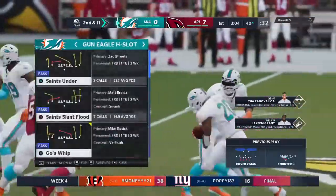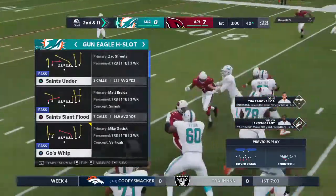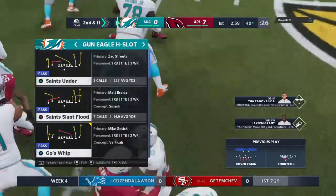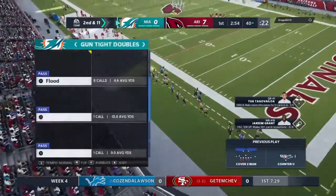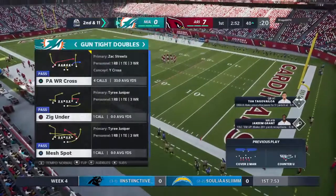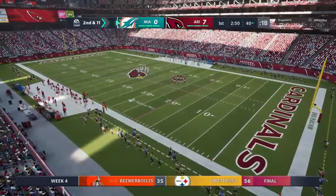An interesting and intriguing decision there defensively because they kept extra DBs on the field despite seeing the multiple tight end look that came out for the offense. I thought they were going to switch out of it. I didn't know if they felt they didn't have time or what the case was. Well, in any event, the extra speed allowed for great penetration as they stuffed that one behind the line of scrimmage.